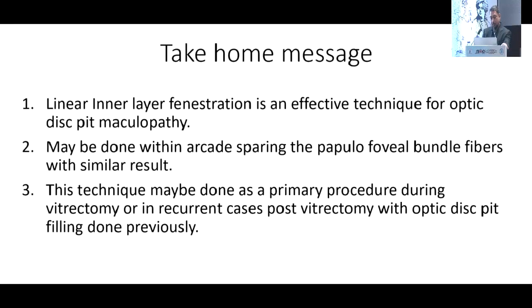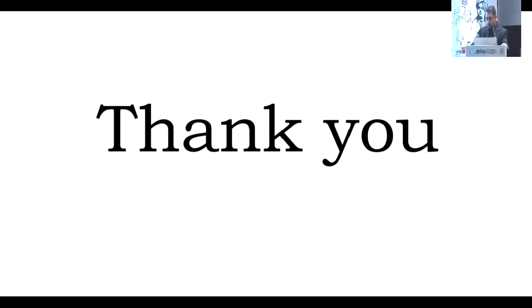So to conclude, linear inner retinal layer fenestration is an effective technique for managing optic disc pit maculopathy. It may be performed within the arcade, sparing the papillofoveal bundle fibers, with similar results. This technique could be done as a primary procedure or in cases where there is recurrence of the maculopathy associated with optic disc pit. Thank you.